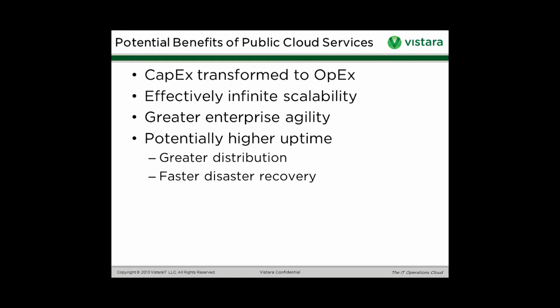Okay, so let's start by talking about the public cloud. Everyone's heard about the public cloud, but let's just review some of the potential benefits that a public cloud service offers. One is the opportunity to transform what used to be capital expenditures to operating expenditures. As you know, under U.S. tax law, you typically have to write off capital expenditures over a 5-year period, but operating expenditures can be written off as an expense in full each year. So there's a significant tax treatment benefit by doing this transformation of accounting.